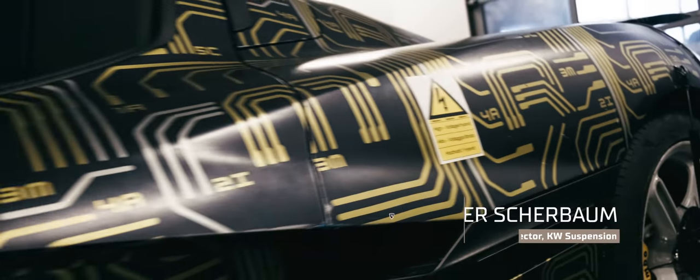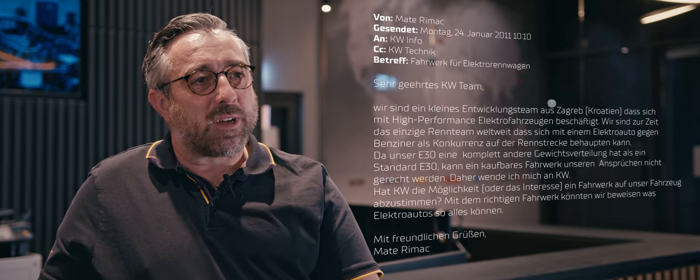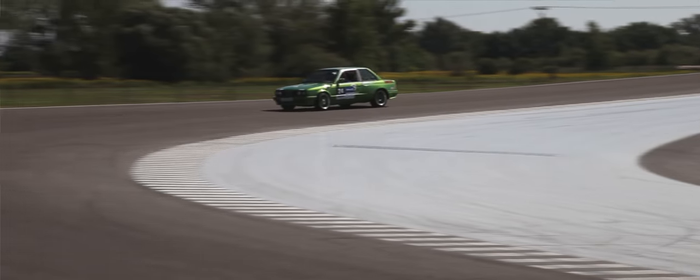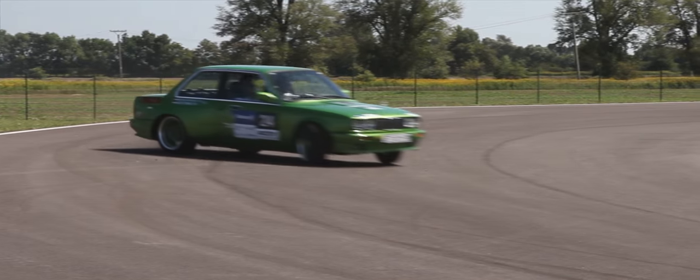The first contact and approach between Rimac and KW was roughly 10 years ago, and it was a little bit weird and strange because we got an email. Inquiry was, hi guys, I'm from Croatia. I have a BMW E30. I have plus 1,000 horses. It's electrified. I said, what? Considering it's 10 years ago.